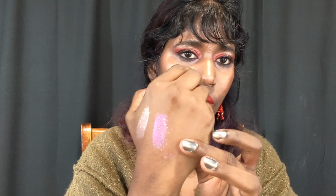Actually, the color selection is very nice. It's just that I could not manage it. This is more of a me thing than the product itself, because it's not a bad formula, to be honest. Look at that. That was so easy, right? And it is packed with glitter. The medium is actually pretty good. A good choice if you ask me, but I just could not manage this.